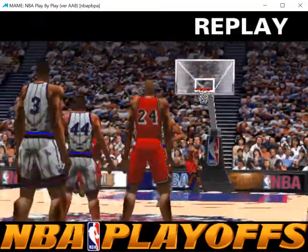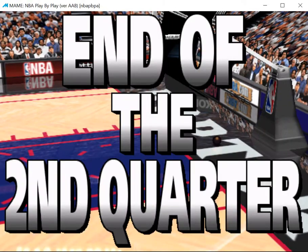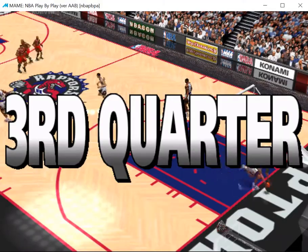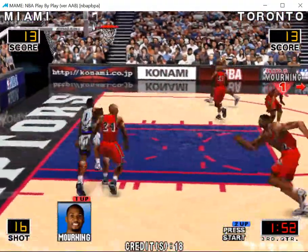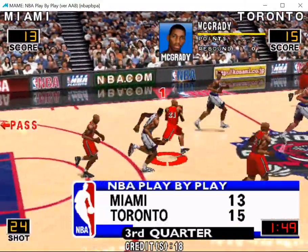Did you see that? Take a look at the replay. End of the second quarter. Please continue. Okay. Here we go. Third quarter. McGrady from the sky. He hit it from the left side. The Heat are behind by two.